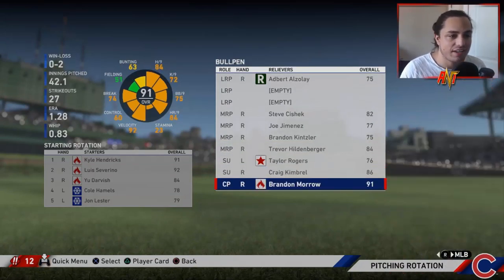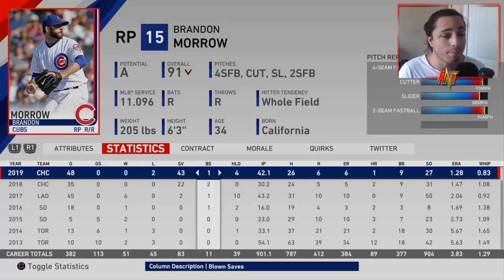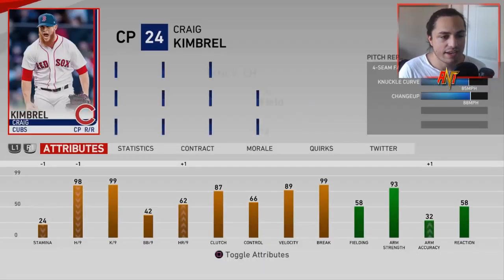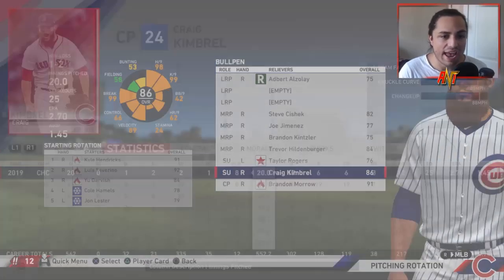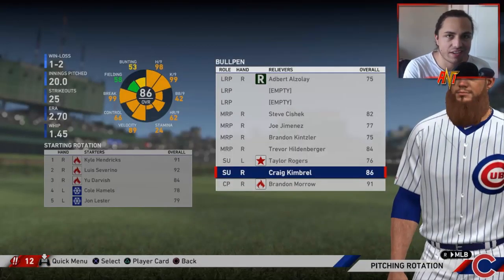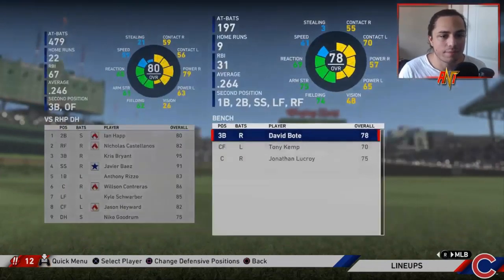Kimbrel did solid. And Morrow was amazing as our closer, only one blown save throughout the season. And I think Kimbrel didn't get too many opportunities, but when I had him in the closing spot, his ERA was like a 6. So I just decided, you know what, let's move him to the setup role. I think it might help him a little bit more. So let's take a look up at our lineup really fast.